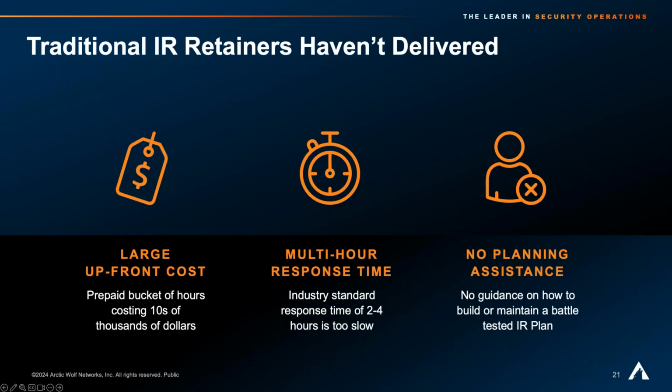And then you've got the response time. If you're looking from your carrier at different IR services, you may have to reach out to them and say, here's the situation I'm in, what's the price? And it may take 2 to 4 hours to turn around an SLA. And they may not have spent any time with you up front just to plan for these activities, like who to call, what run book should I follow, what's the chain of command, which servers need to be restored, all of those things. So this is where IR retainers have fallen down.